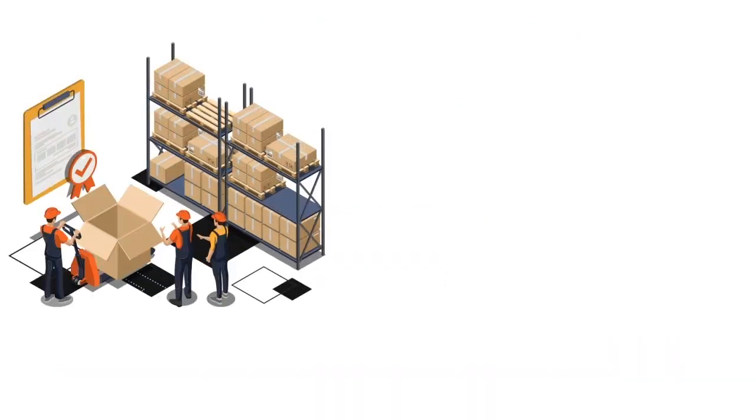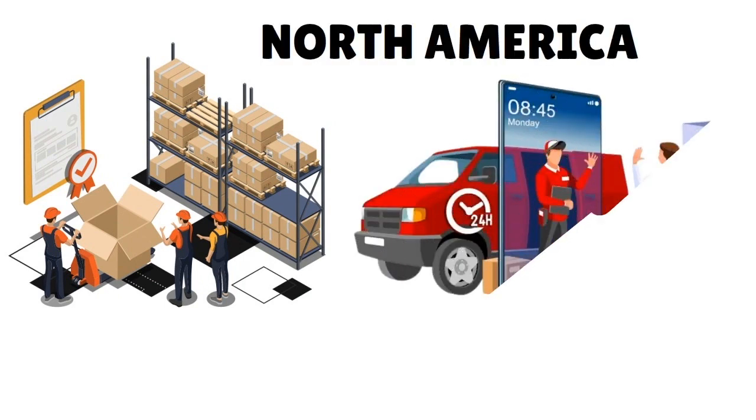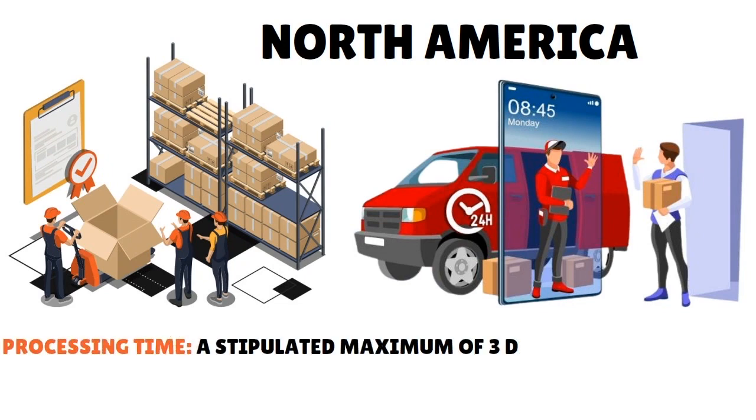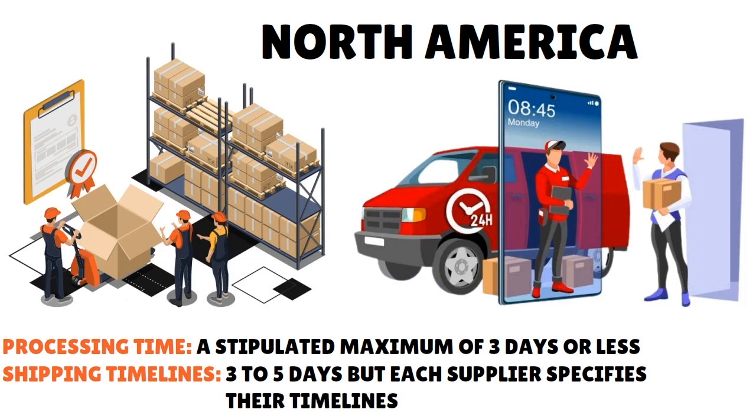Drop Commerce's primary suppliers are based in North America. Some only ship within the US and Canada, while others ship to more countries. In terms of processing time, they have a stipulated maximum of 3 days or less. And shipping timelines are 3 to 5 days, but each supplier specifies their own timelines. But overall, I can tell you for a fact that they were really fast compared to other platforms.